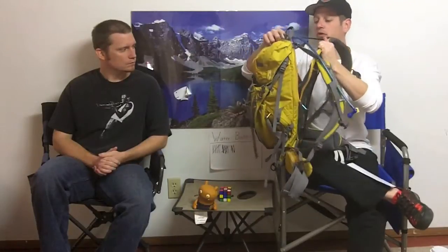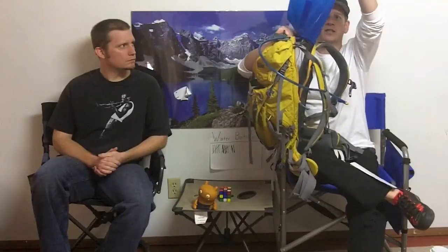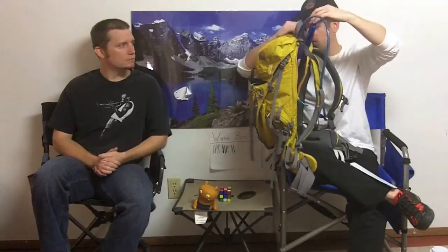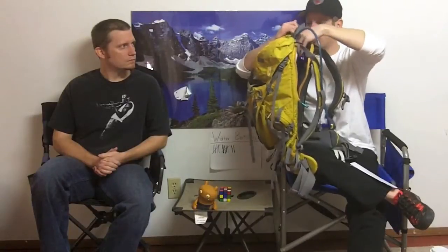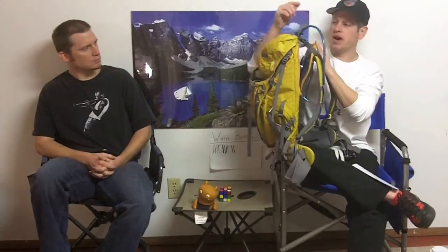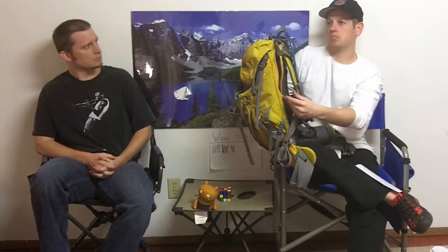And the really cool thing about this is that then you can use, look how big this hog is, right? And then if you want, you can put this in other packs as well, right? So it's just really versatile, you know, that it comes with that. The bladder and hydration tube with the bite valve by itself is, I would say, maybe a $30 to $40 value on that, right?